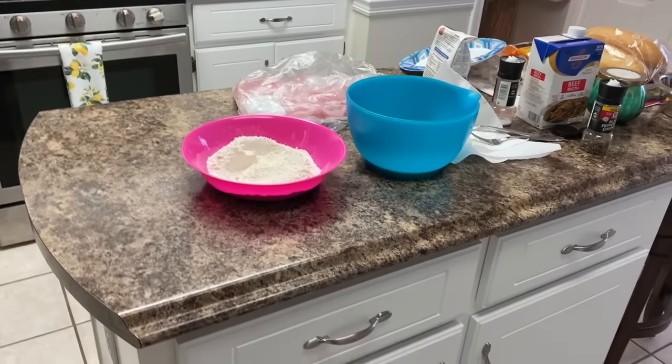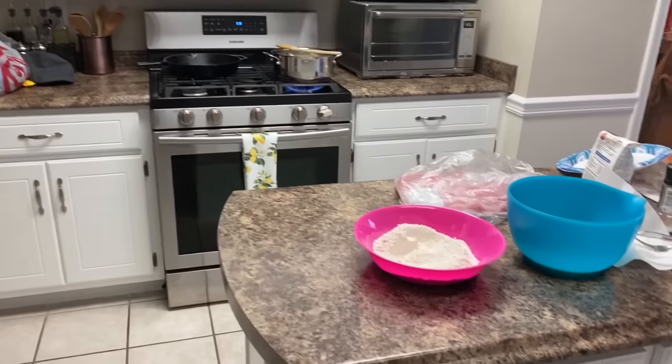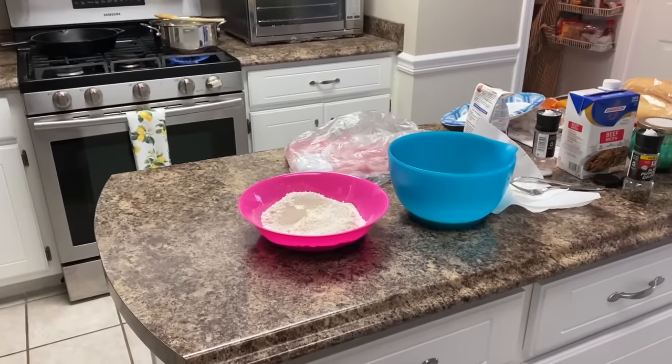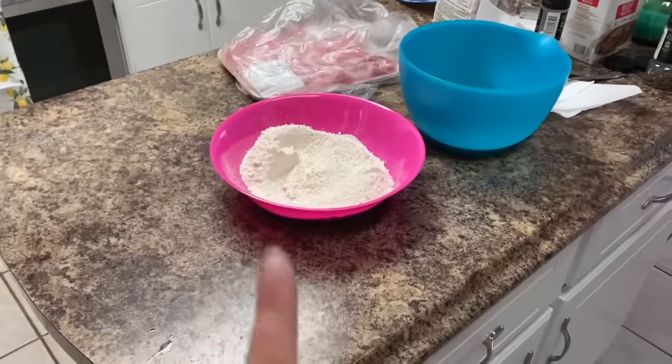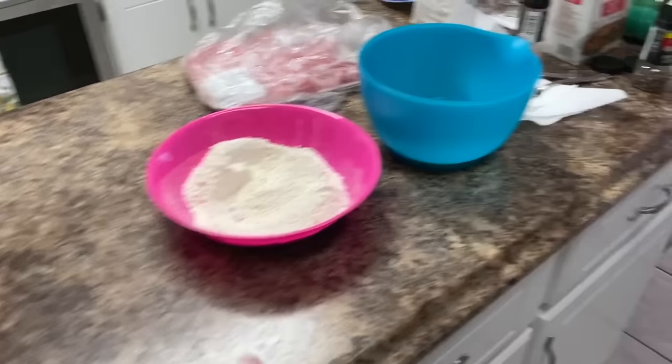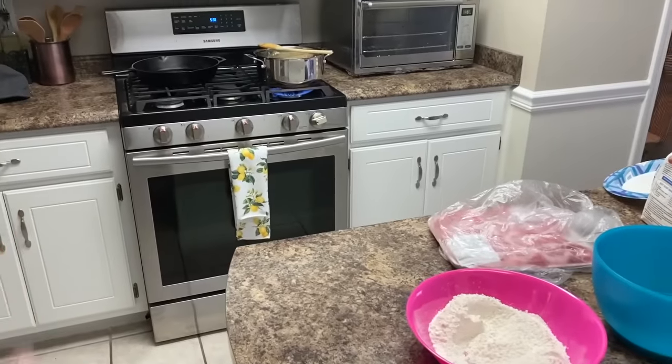So tonight we're going to make fried pork chops. I do have rice, the water boiling right there as well. We don't have any brown gravy, so I'm just going to make it from scratch. For the pork chops, I like the bone-in pork chops. I have flour here with just some salt and pepper. Eggs, we'll dip it twice in each. Then we're going to throw it in a skillet.